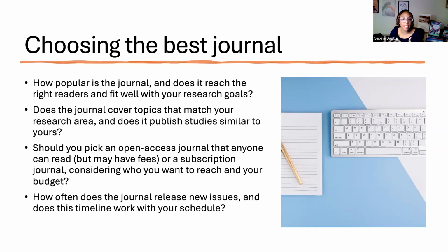So these are real people that are really behind the journal. It's not like a robot that's putting it together. You can definitely talk to them and ask them, hey, this is my topic. Do you think this would be good? You don't have to give them the article, but just give them an overview of what you're writing about.